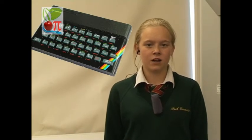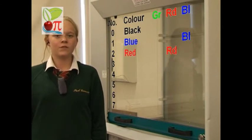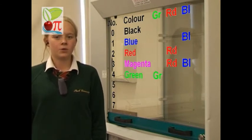In 1981, the first popular programmable colour computer, called the Sinclair Spectrum, was launched by Clive Sinclair. This was the first time that numbers had been allocated to colours. The Spectrum used 0 for black, 1 for blue, 2 for red and 4 for green, but adding blue and red makes magenta, number 3.